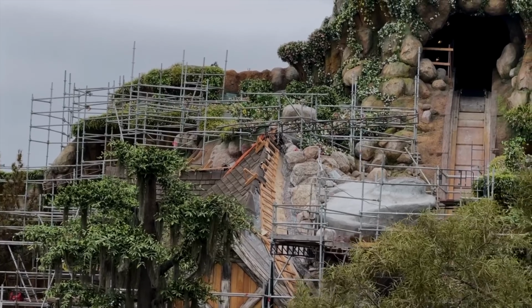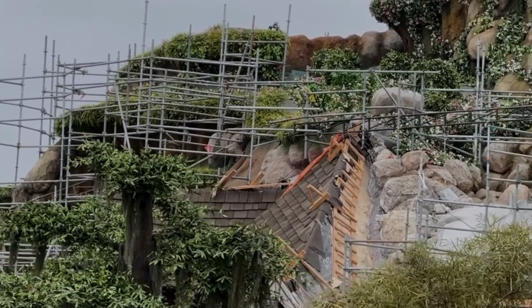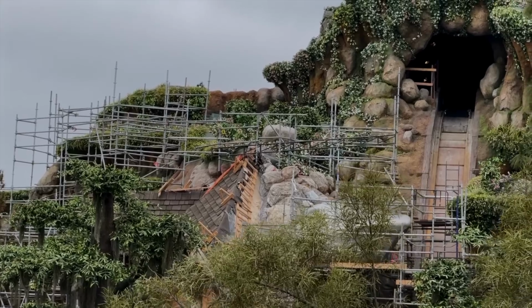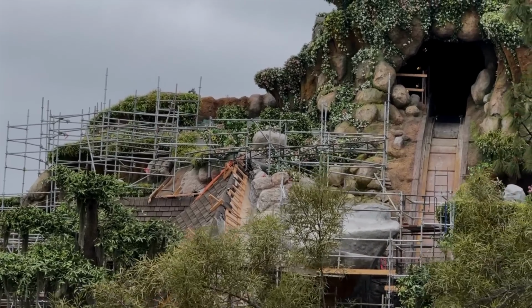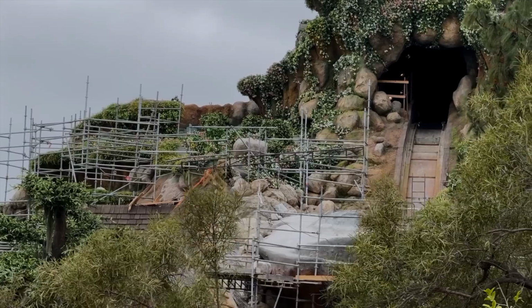I don't see the roof of that lift barn and everything. It looks to be about the same condition. Same for the drop. Same for that little outcropping that they've been working on. Actually, there were very few construction workers on site here on this day.